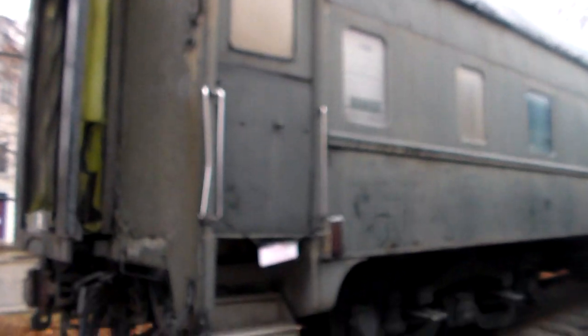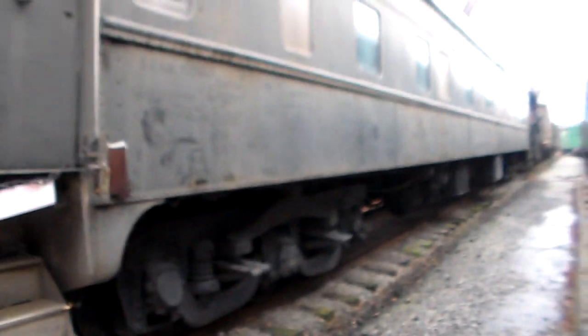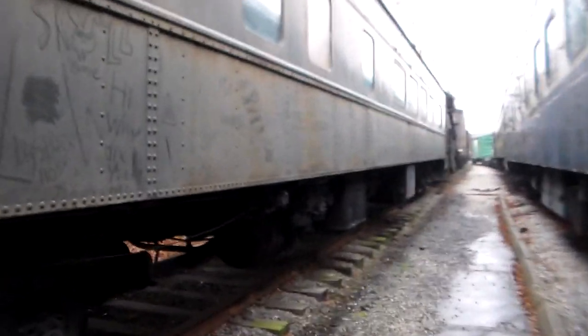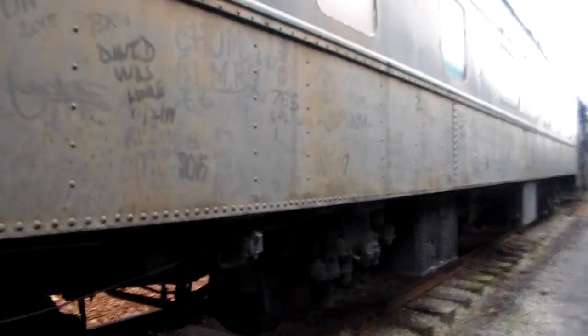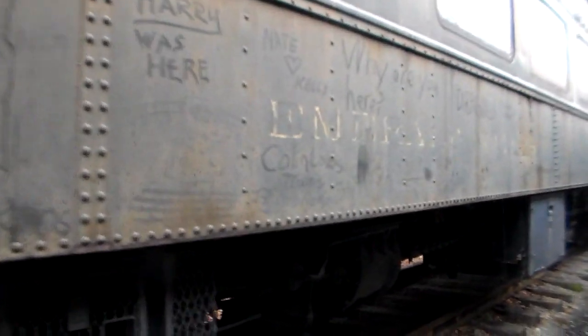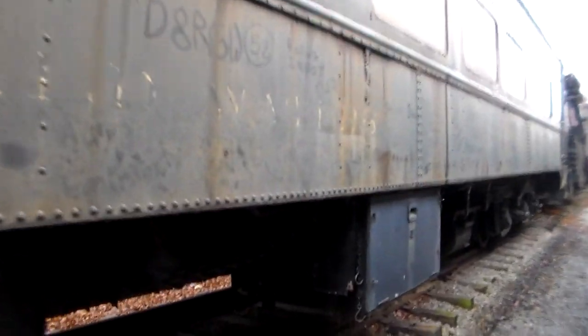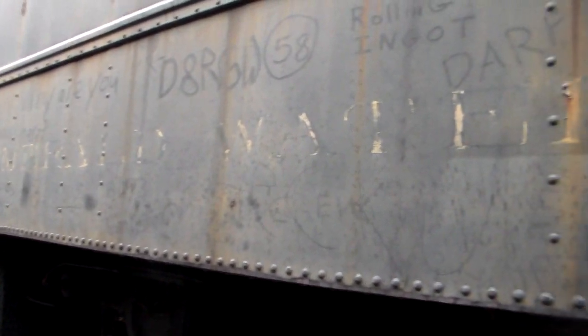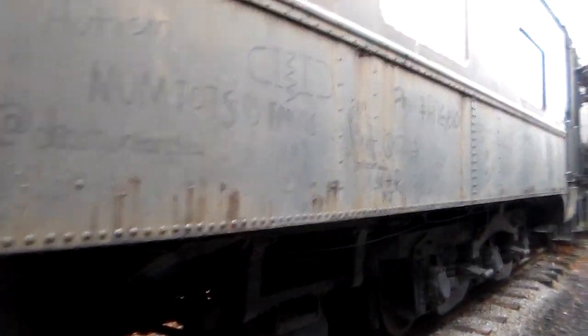Now here we have another heavyweight car. I'll walk down here so we can take a look at this. Unfortunately, it's got a lot of little graffiti written in the dust here. Thankfully, it's just written in the dust and not painted on there. Let's see, this one is named Emerald Waters. You can barely make that out, but it's able to be read.